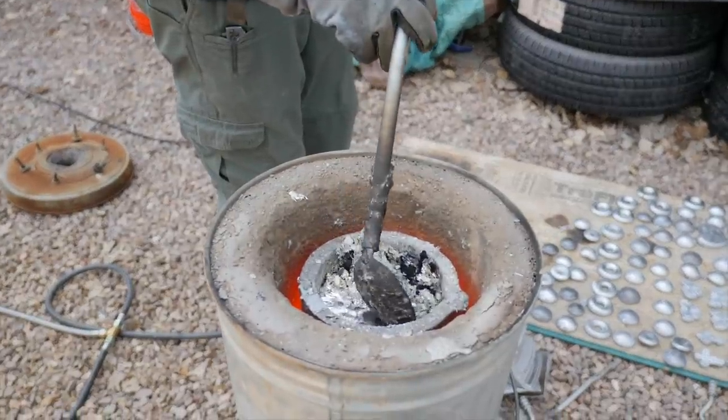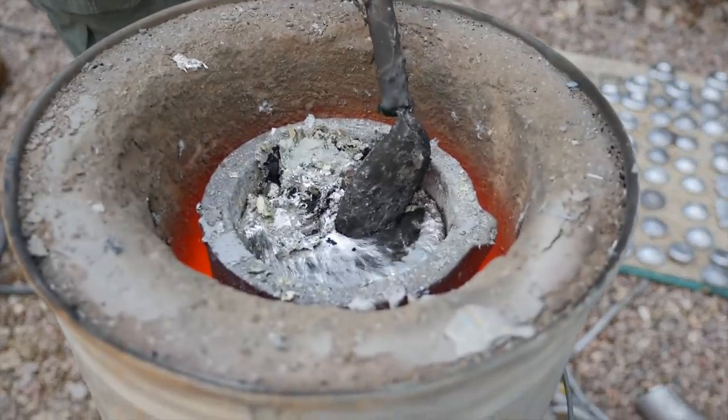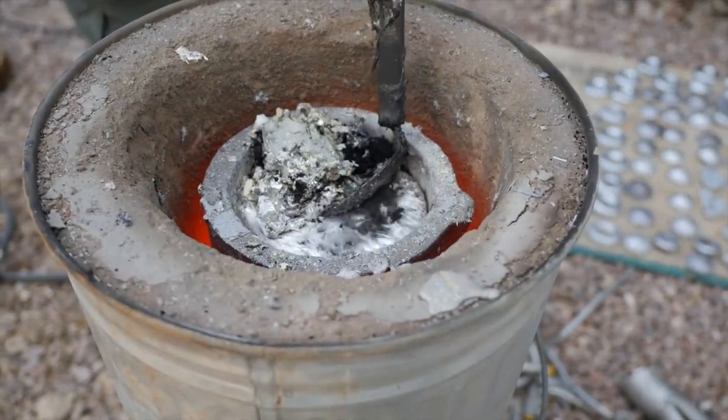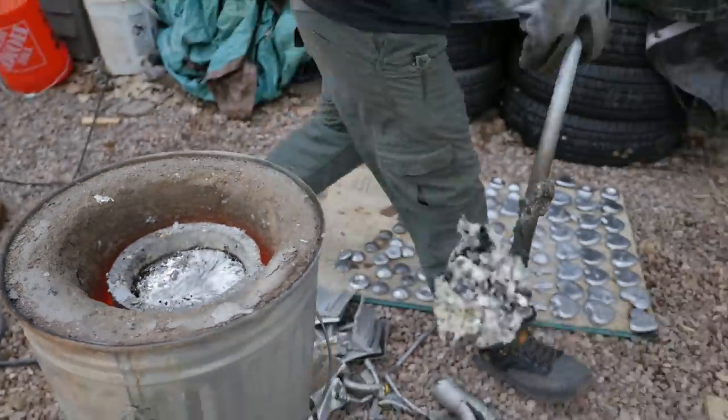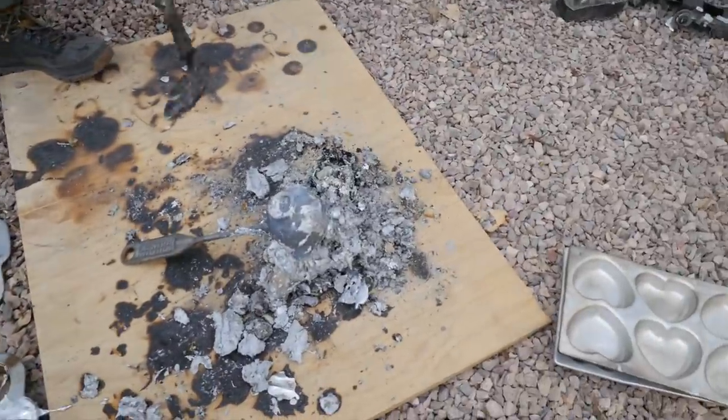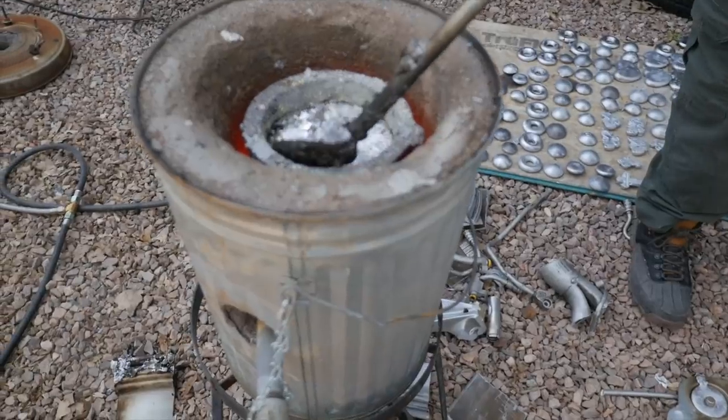As I peel this back, look how clean that is. I know. And all of this debris. It's like therapeutic working with this. It is. I almost filled one up.